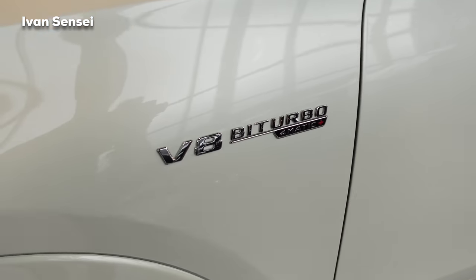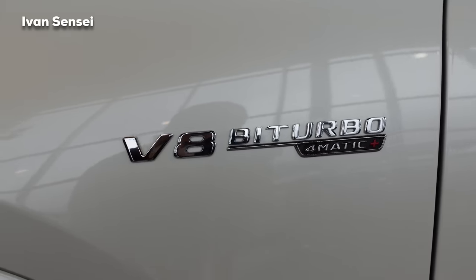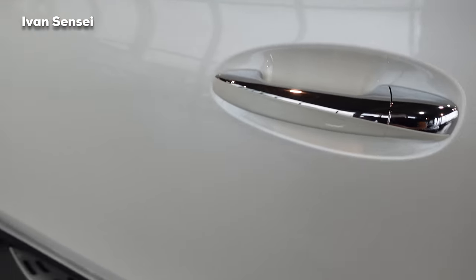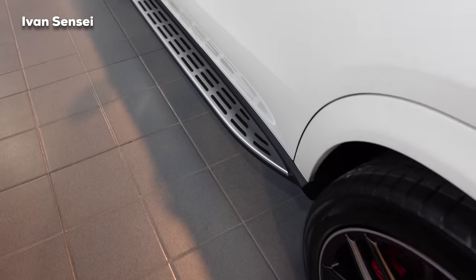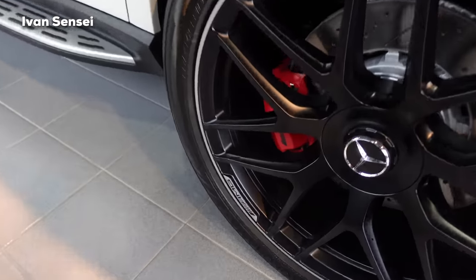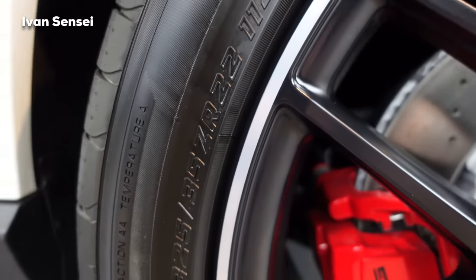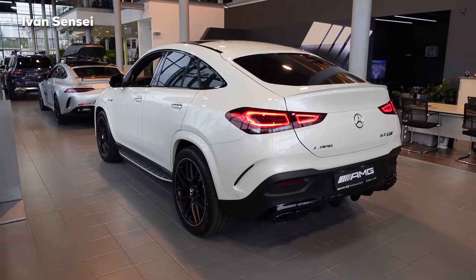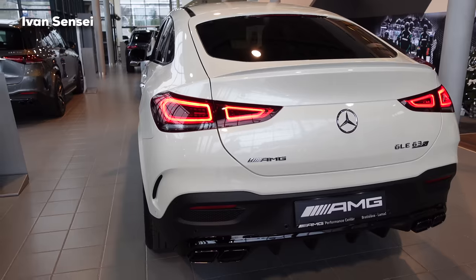We have V8 biturbo 4MATIC Plus on the front fender, so you can see which engine is in this car. We also have this side step with rubber, so it's not slippery. And we can check out the rear wheel tire size too. Those are 325/35, also 22 inch. So they are wider at the rear for better traction. And you can see how much they are sticking out at the rear. So the stance on this car is really, really great.